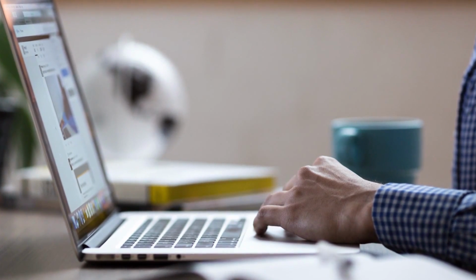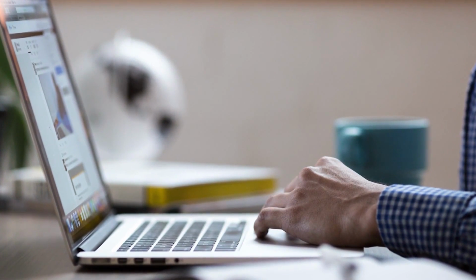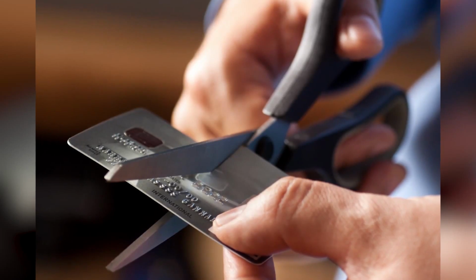So what's the best option here? I'll go over a few different options of what you could do. If you're paying an annual fee on an airline card just to keep the miles from expiring, there's much better ways to go about this. As I mentioned before, your airline miles are completely separate from your credit card, completely separate entities. So if you decide to cancel your airline card, your miles will be in the account.